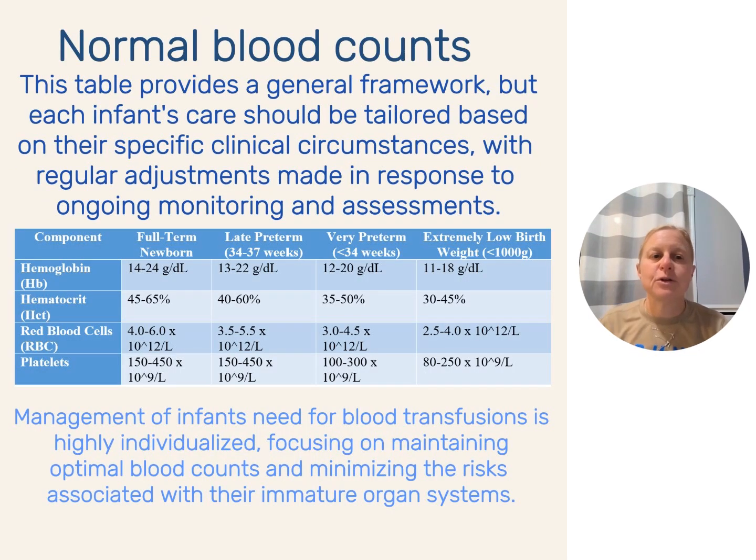But let's talk about those normal blood counts. Here's another one of my new favorite things, these charts. Now that I figured out how to do them, I can't stop myself. So these are a general framework, right? This is not exactly what's happening with every single baby all the time. Your unit may have some different numbers that they see as normal, but we're also adjusting as we go on. And we're really looking at what we can do to prevent the need for a blood transfusion, and how we can make sure that when the baby needs it, we're giving them the right amount.